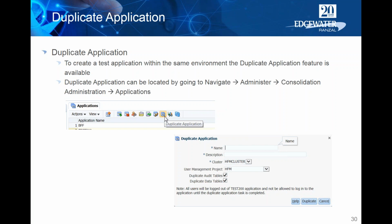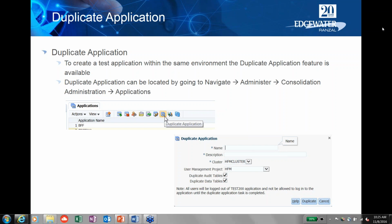So at this point, these are probably the key enhancements from an administrative standpoint: the insights, the rule profiling, and now the copy app utility. So now I'm going to head over to my colleague Dan, and he's going to talk about the features and enhancements that an end user will benefit from. So 1 second as I change him to the presenter.